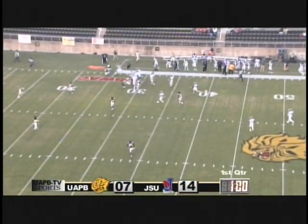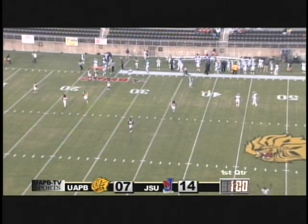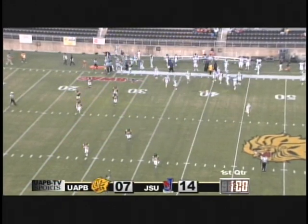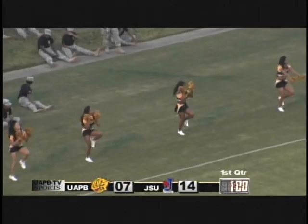Here's the kickoff. Good little onside kick. Yeah, it was kind of an in-between. Wasn't your typical onside, but it goes out of bounds. Golden Lions are going to get it here at about the 35.